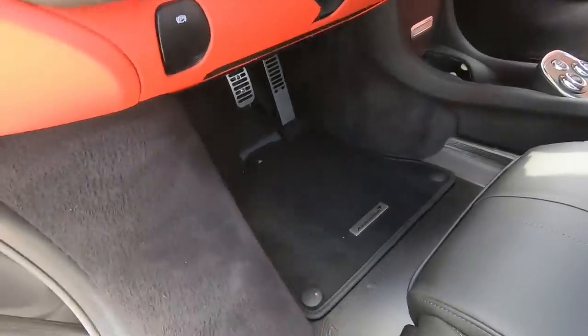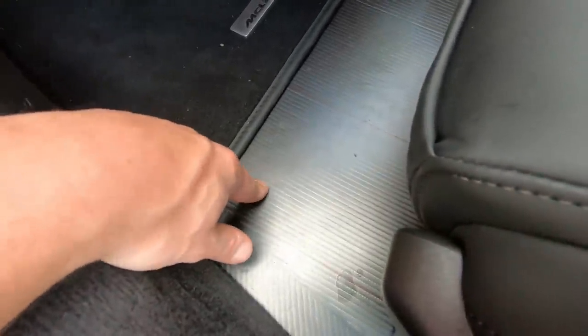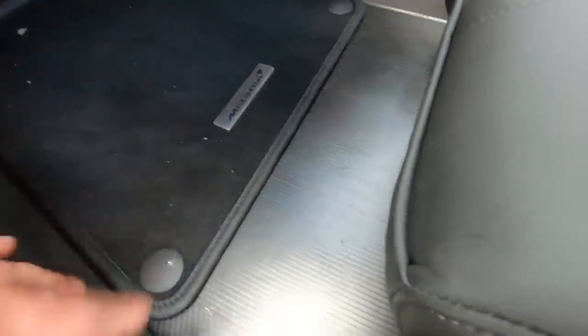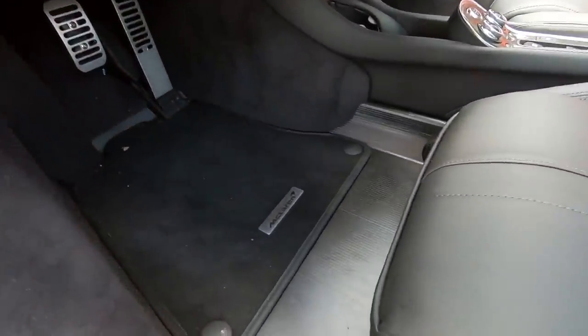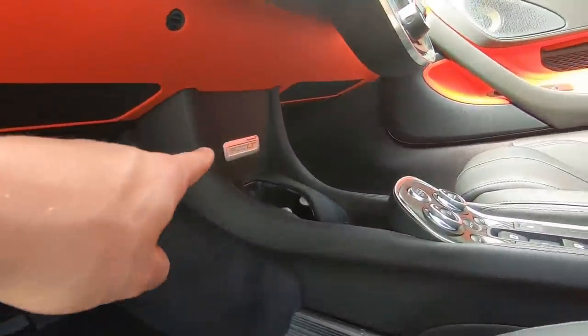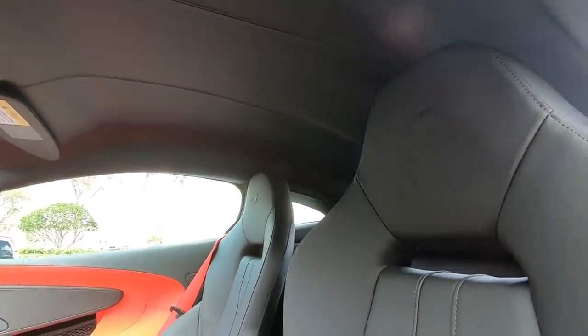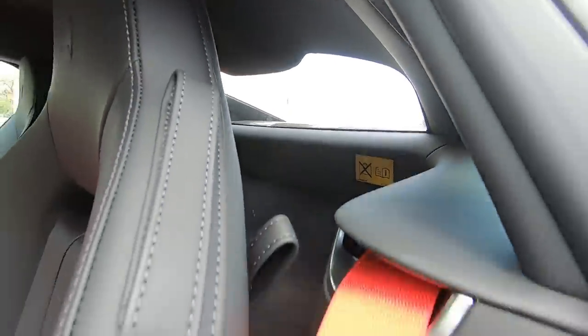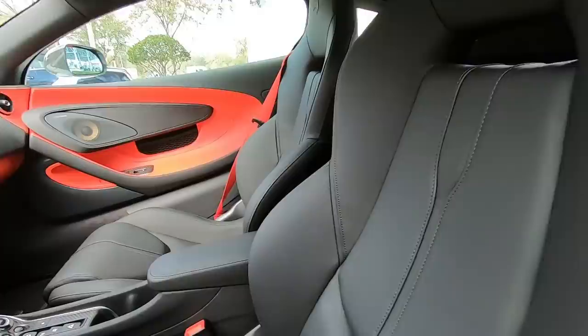One really cool feature, carpeted door sill, but no carpet at all. So you can see that's the real carbon tub right there, fully exposed. You get floor mats, but no carpeting, just the carbon fiber tub. That's basically a full-on race car. Very cool. Although the orange I see now matches the LT logo, so I like that. No roof scoop, nothing crazy on the roof. Same storage compartment in the back. Red seat belt's a nice touch. And that's about it for the inside.